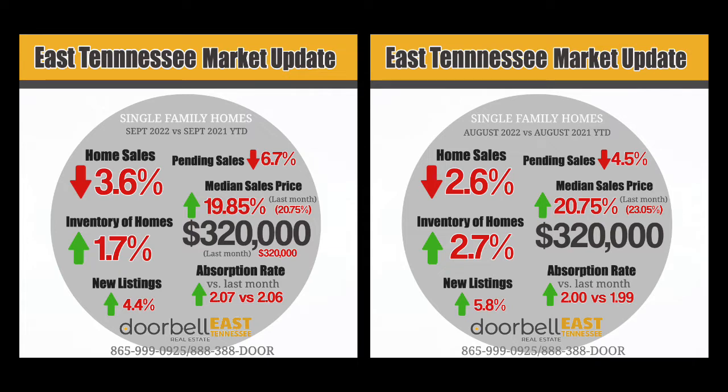Home sales are down 3.6% compared to a year ago. Pending sales are down 6.7%. Inventory of homes is up 1.7% in East Tennessee. New listings are up 4.4%. The median sales price is up 19.85% compared to a year ago, and that is coming in right at $320,000 for the median sales price.